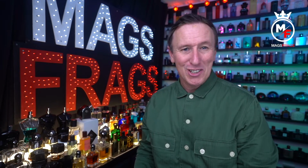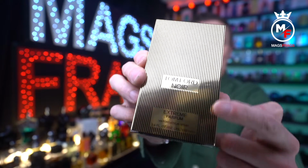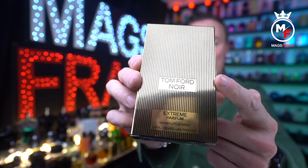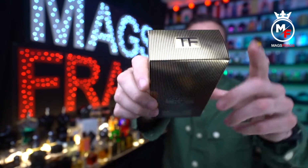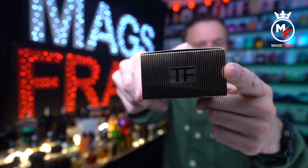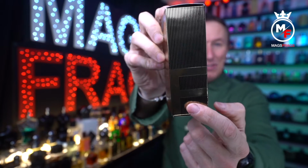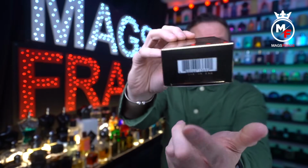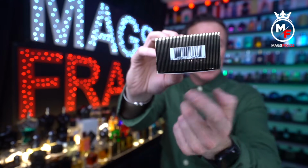So, into the presentation, and the fragrance comes in a metallic gold cardboard box with slim black pinstripes all the way around it. On the front is the name of the house, the name of the fragrance, and also the size and concentration. At the top, there's the Tom Ford logo, and around the sides we've got a T and an F. Around the back there's a list of all the chemical ingredients, and at the bottom is your barcode and your batch code, which is B52 22 150 on this particular formulation.